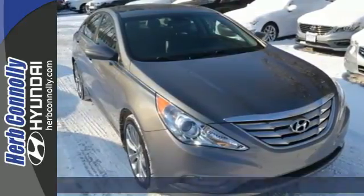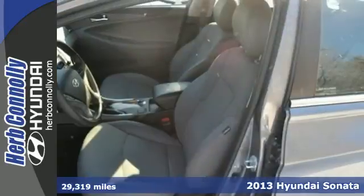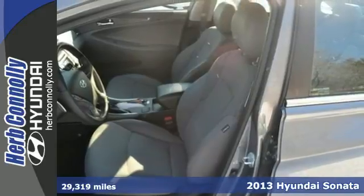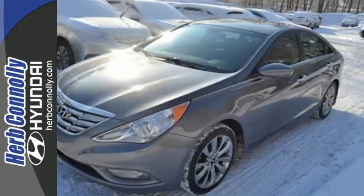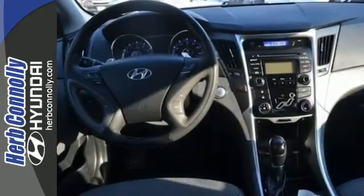Here's a 2013 Hyundai Sonata. This stylish sedan is a step above, from its award-winning safety to its curvaceous design to the array of high-tech features inside. We are reinventing the sedan.